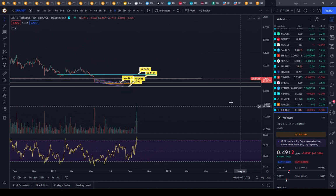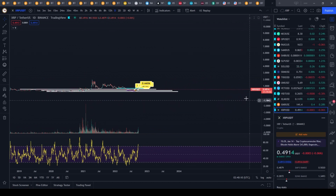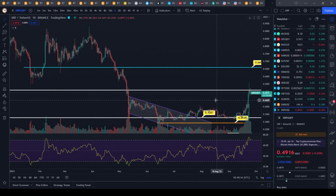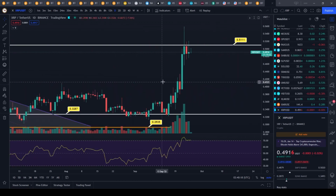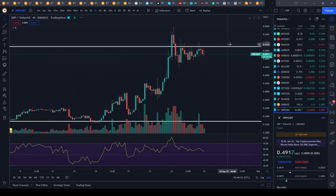to $10. I've seen some crazy things on the internet today. Some people calling for $10 XRP after the court case. I just don't know what these people are thinking or what they're smoking, but it's pretty insane overall. But yeah, those are some pie in the sky calls for XRP.